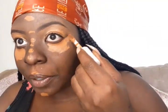Put a little here. Put under there. Good. Okay, so now what I'm gonna do is take my beauty blender. I'm gonna do my eyes first, just blend them all over, and then do my nose, top lip. Here we go.